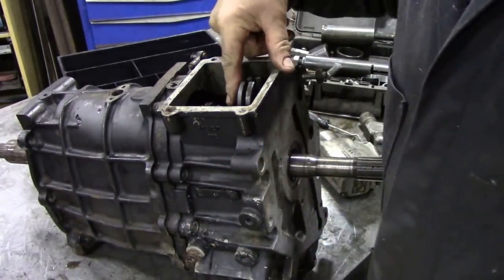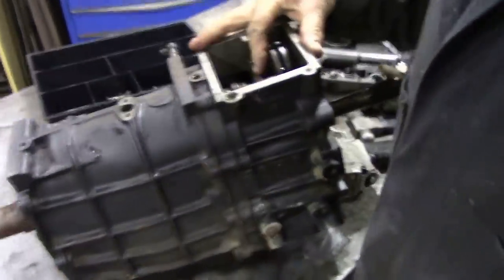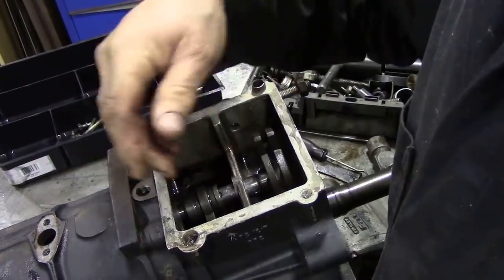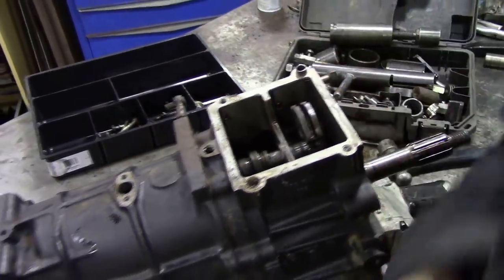The reason for that is there's a support bearing, or a support piece of casting just here. So this has to come out, if you see what I mean. It won't slide with the casing. It won't come off.